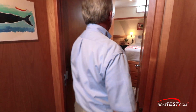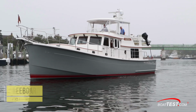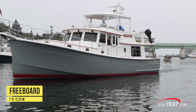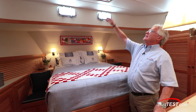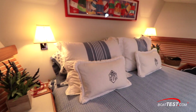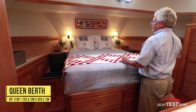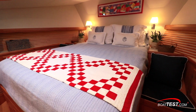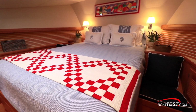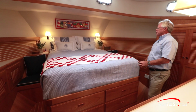We'll start with the master, which is fully forward. Now my first impression, because the bow has so much freeboard, is that I've got so much space inside here. Look at this, 7 feet 4 inches to the overhead. The berth, center mounted, is a residential queen at 60 inches by 80 inches. There are seats to both sides, great place to sit and relax while you're getting ready for the day. And of course, steps give you easy access to the berth.